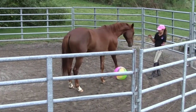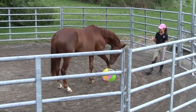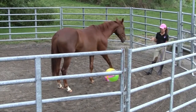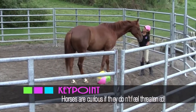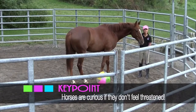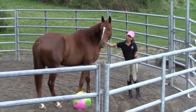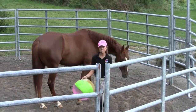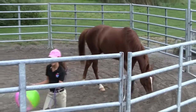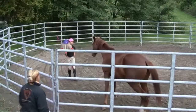Oh, no, no. Okay, we're just going to let him play with that, because horses are curious. I just hope that doesn't pop. Good boy. Now I'm going to stop and reward him for focusing on me. Now I'm going to bring the beach ball over to my mom and we're going to try something else. This could be interesting. Oh, we don't really know about this one.